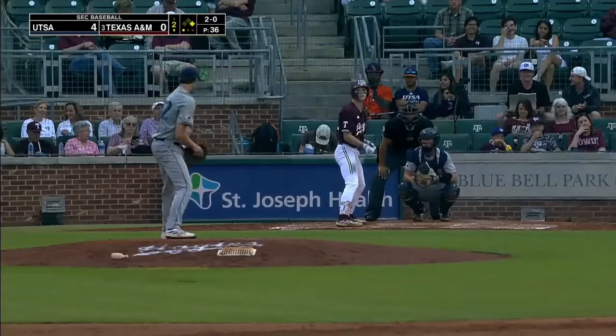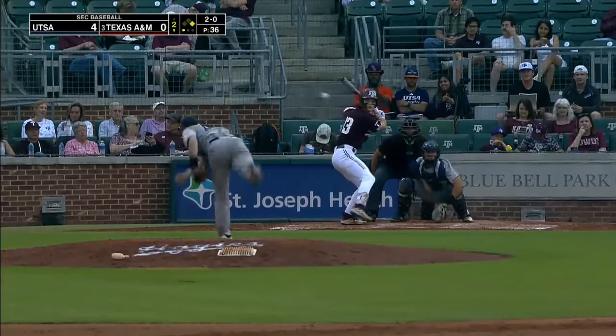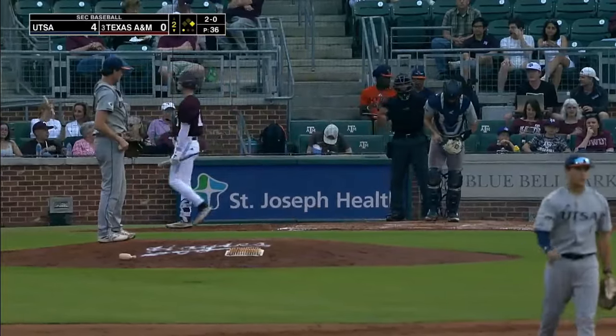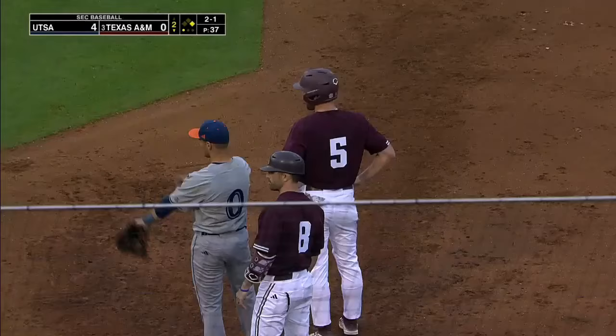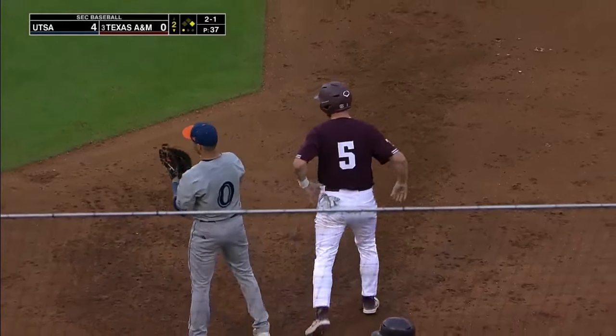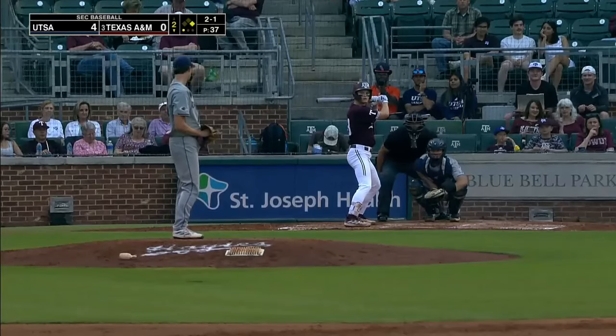2-0 the count to the freshman. Schott at first, who led off the second inning with a single. Slide step, cut on and missed. 2-1. Fisher Kingsbury, 36 pitches. One down here in the second.